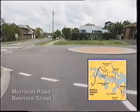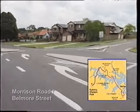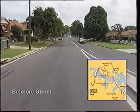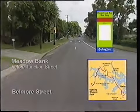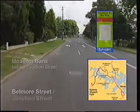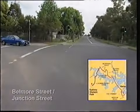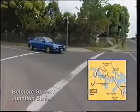Turn left into Belmore Street. There's one pickup in Belmore Street on the corner of Junction Street. Turn left into Junction Street. Drive straight ahead. Prepare for a right-hand turn at the lights onto Church Street. Turn right onto Church Street.